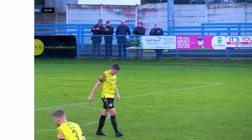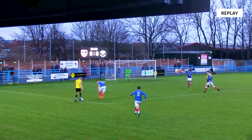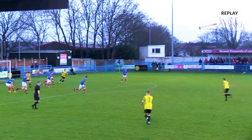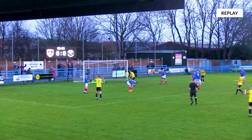Down low and hard to his right-hand side. And the ball goes out and behind for a Guiseley corner. Great hit from Ross Daly. Excellent play by Whittam to get his shot off, which was blocked. Then Daly took it off from about 25 yards. It was going in. It required a good save.